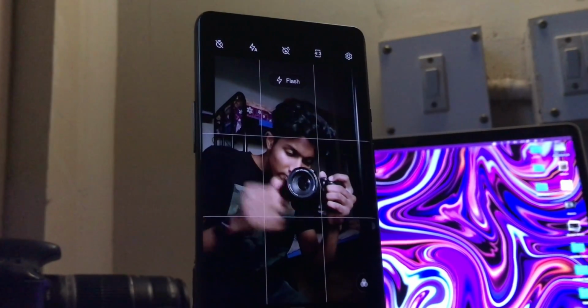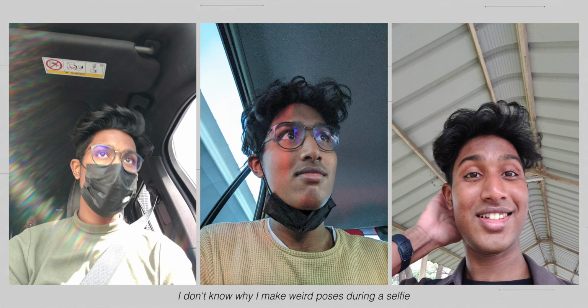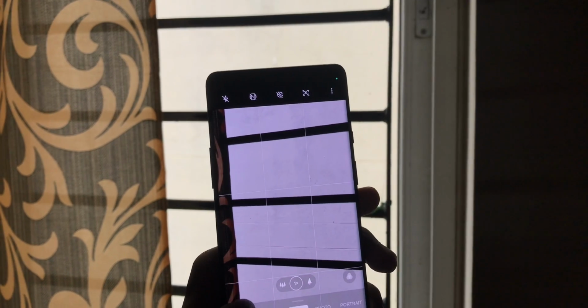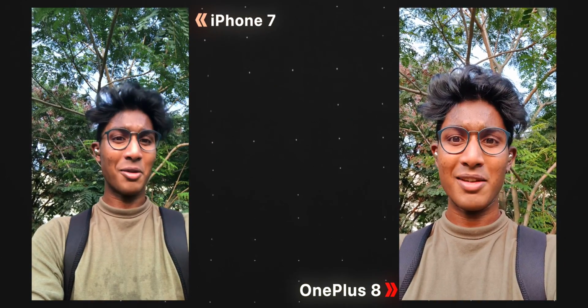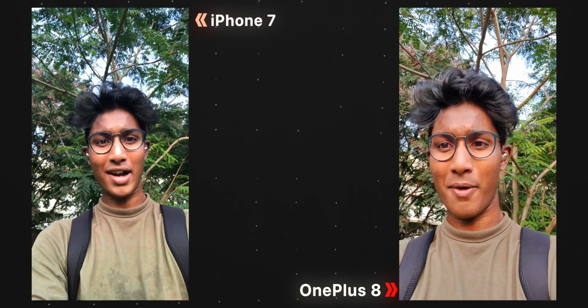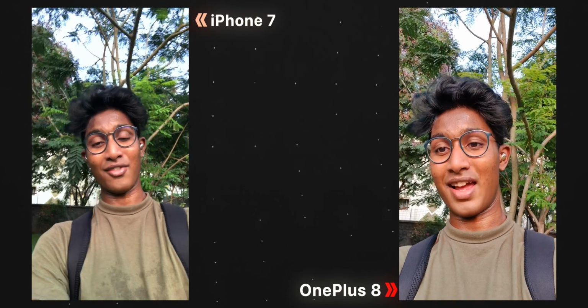The front camera though, it's bad. Daylight or low light, it always messes up skin tones. Even with beautification turned off, it still applies it, and the exposure is turned up to 11 for some reason. And the video is limited to 1080p 30 fps, and it's pretty bad. For some reason the OnePlus 8 is actually cropped in, and I don't know why, but the iPhone 7 seems to give me a wider field of view. It's totally weird. While taking photos, the OnePlus 8 seems to have a wider field of view, but in terms of video, the iPhone trumps it.